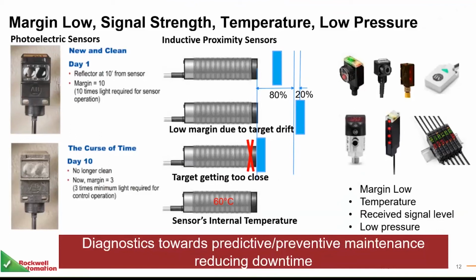And I mentioned one more thing, received signal level. On some of these sensors, we even have the signal level, what level of signal is being received. For example, I have a diffuse sensor here. The signal level coming in here is more versus here as I move my hand away. So it's not an analog signal coming back, but there's a digital signal coming back, which tells approximately where the target is and how much light is coming back.